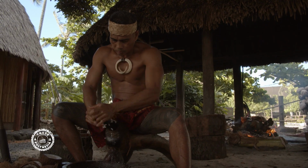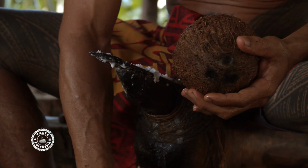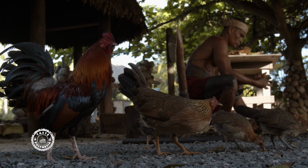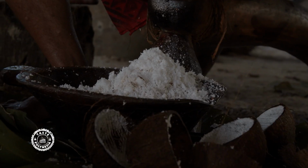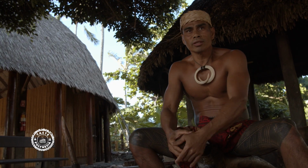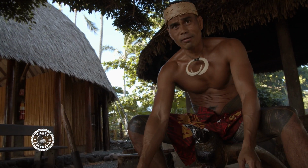So one of my daily chores when I was a little boy was feeding the chickens coconuts. Every morning, every evening, and then the sad times when the chickens had to leave for dinner and they never returned. It was the best chicken ever.